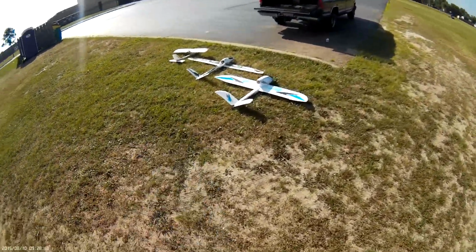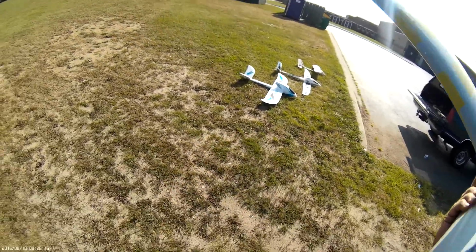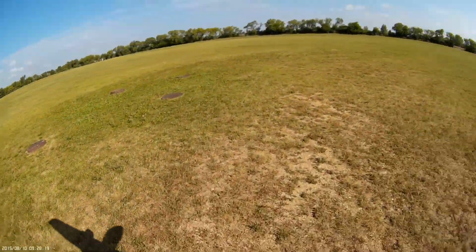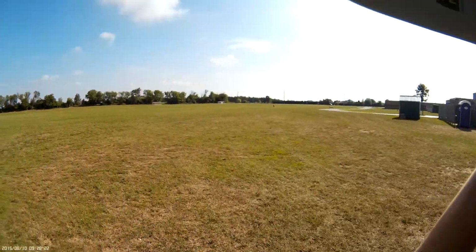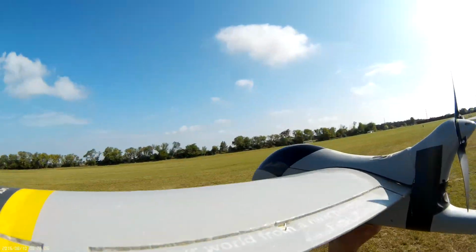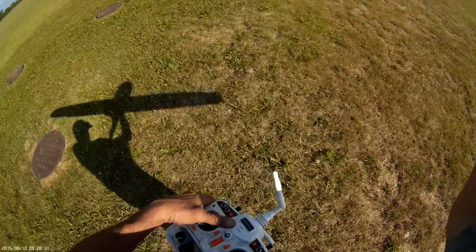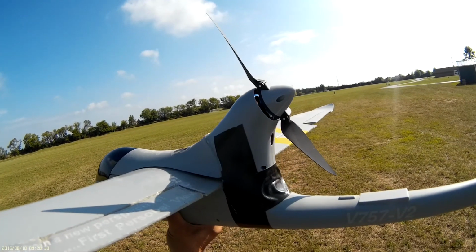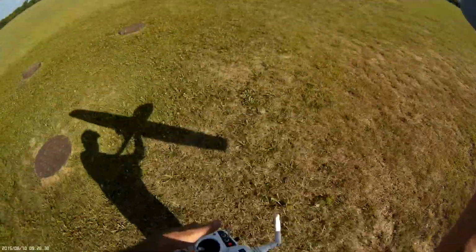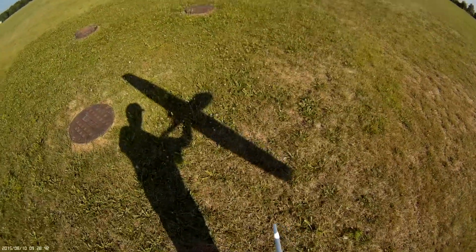Anyway, that's those. We saw 2 of them. I can't put the blue and white one in the air. It's missing a receiver. I thought I had a receiver in all of them. And it looks like this is a nice place to go. So let's make sure I've got my stuff here all set. Okay, controls, right, left, and elevator's working. Flaps, we're going to try our flaps today, I think, if I remember.